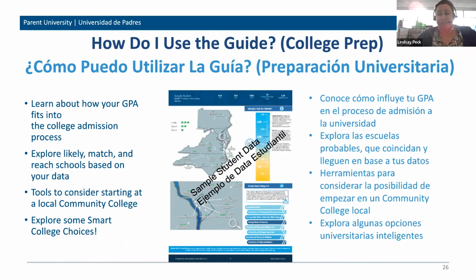It also takes into account things like your own SAT and GPA data that help inform where the best fits are going to be for you as a student or for your student as a parent.